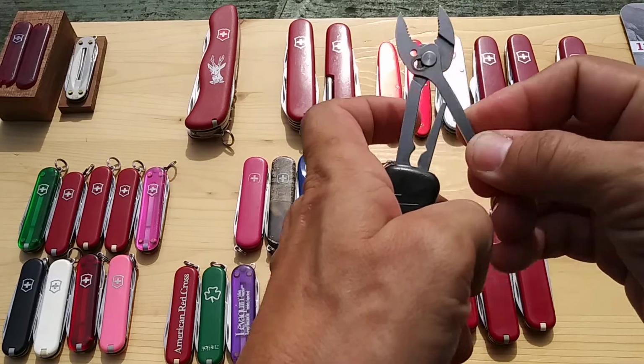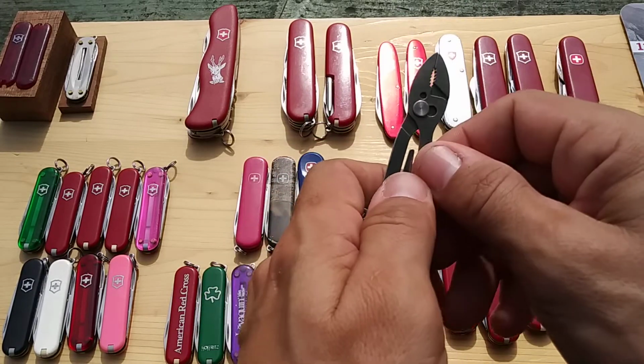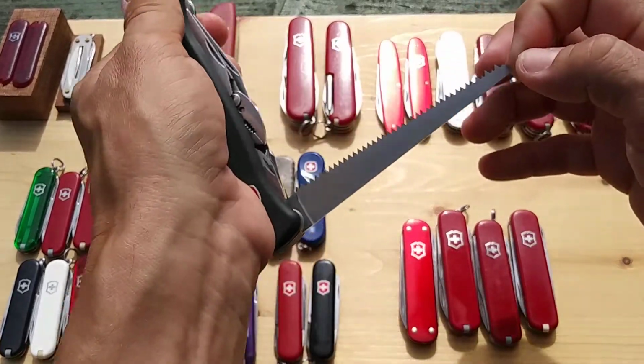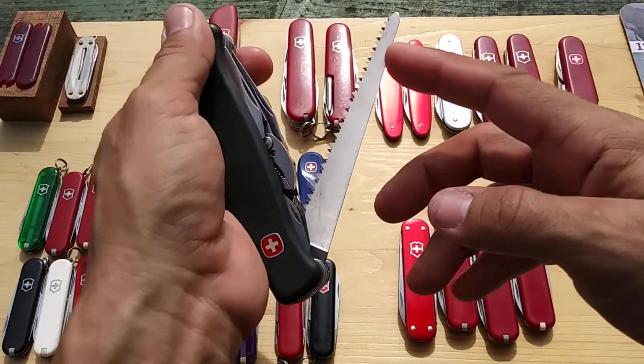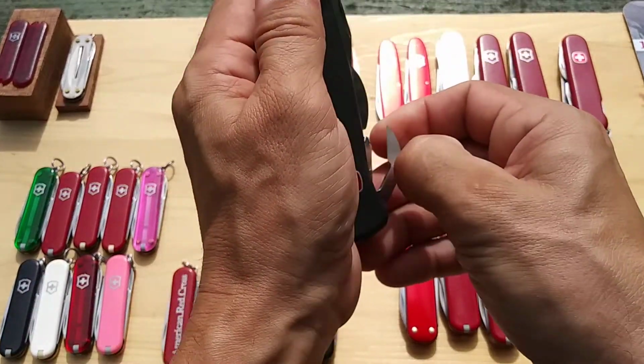And I apologize, this guy's a little sticky. So large jaw, or close it down for the smaller jaw, which I thought was neat on a Swiss Army knife. This one also has a nice large wood saw to it, and then your standard assortment of bottle openers, can openers.